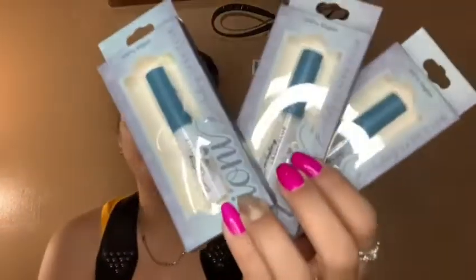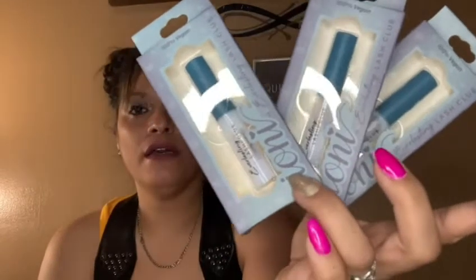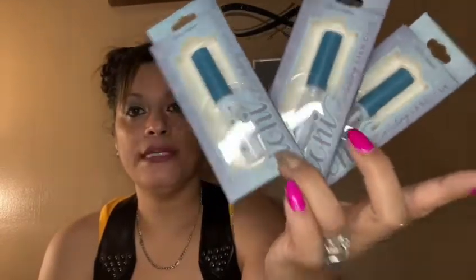I also picked up the Ioni eyelash glue. I already gifted some away and these I kept. Two are definitely gonna be for me. One I'm sure I'll put in a gift for somebody's birthday or something like that. Or a beauty giveaway.